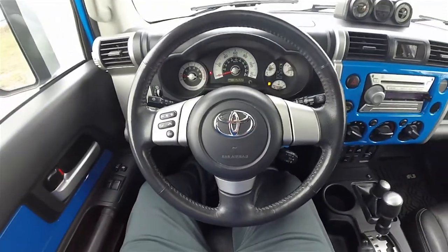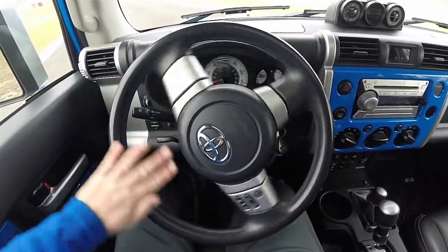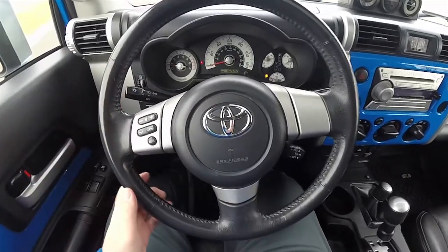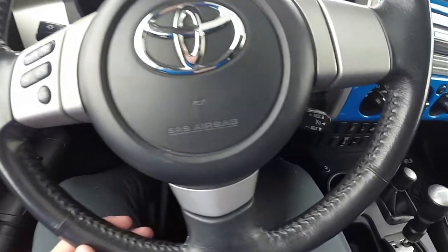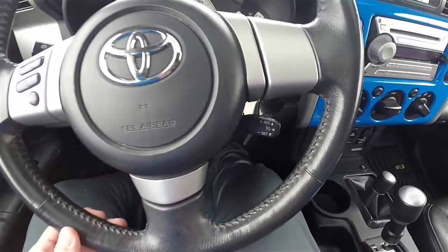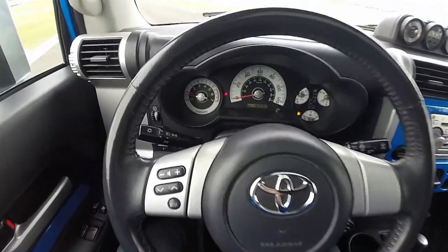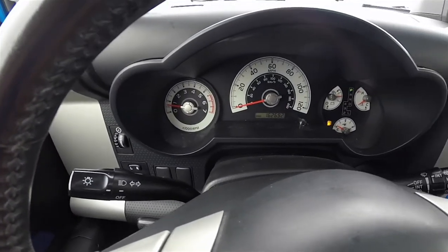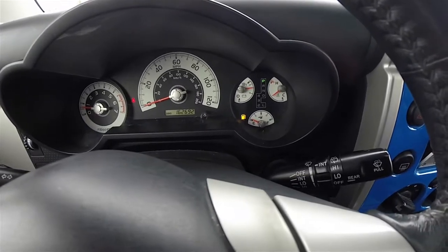We'll pan through the interior and show a little more detail. Nice fluid steering. And the steering wheel does feature satin silver accents with audio controls on the left-hand side. And on the lower right-hand side, you do have your cruise controls. Large, clear, easy-to-read gauges feature a 7,000 RPM tach, 120 mph speedometer with digital odometer. You've also got a fuel gauge, temperature gauge, and voltmeter.